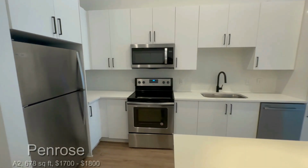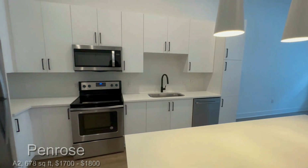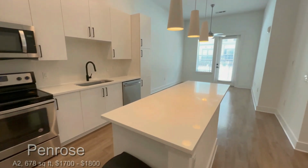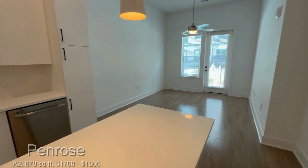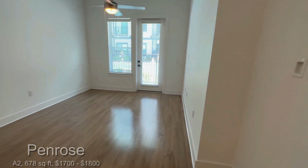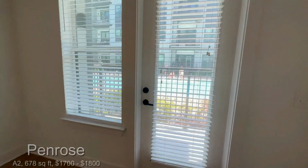And our final apartment is Penrose. This one is much cheaper than the other units. So this first unit has, again, white backsplash, white cabinets, white counter, very bright. Not as many windows in this unit, and this unit is on the smaller side, I will say, but we do have a balcony that overlooks the pool.